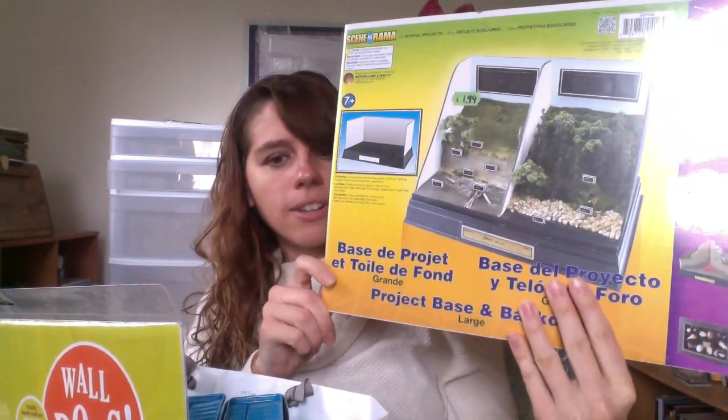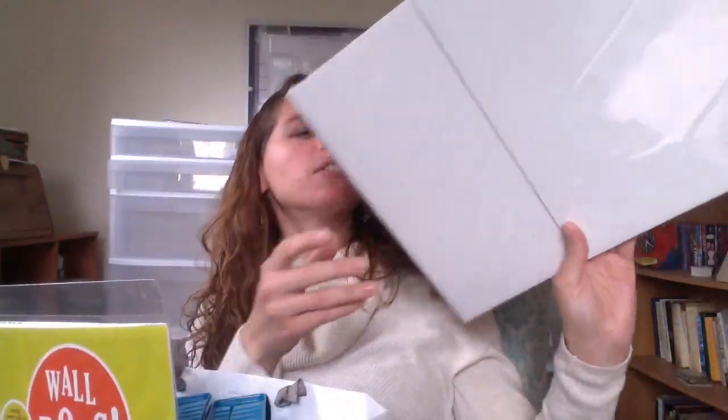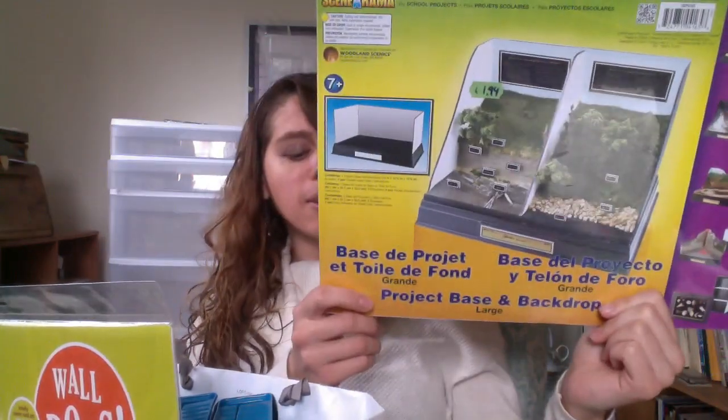And this is called Scenorama, and it's a set for making a diorama scene. This is the project base and backdrop. I just knocked a bunch of stuff off there. But it's just cardboard, foam board type stuff. This was also $1.99, and it's new and sealed, so it's going to go on Amazon. So I think everything I got at the Salvation Army is stuff to go on Amazon. And I believe that is everything that I picked up there.